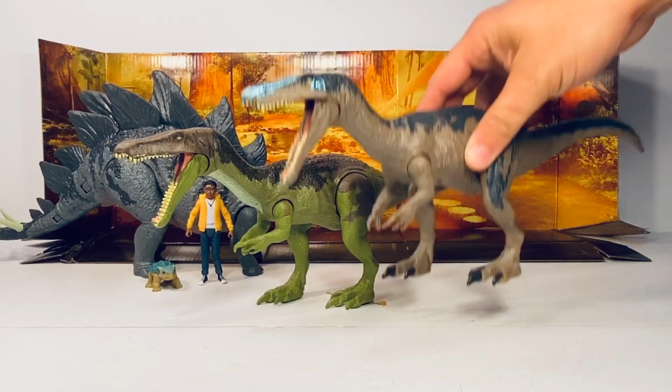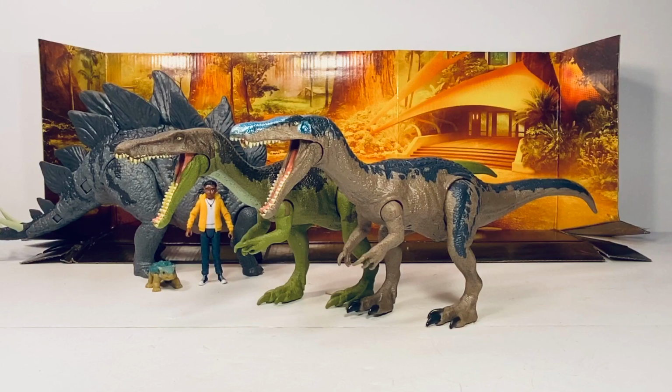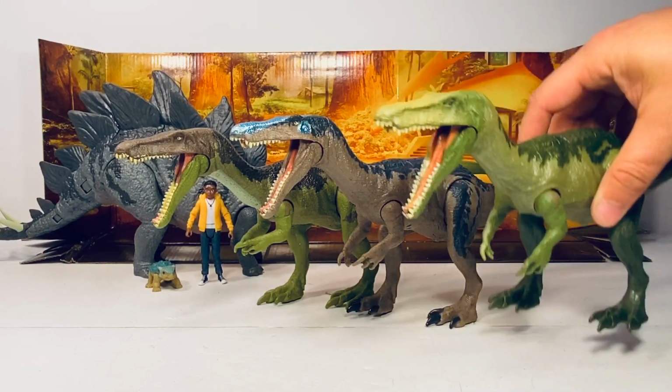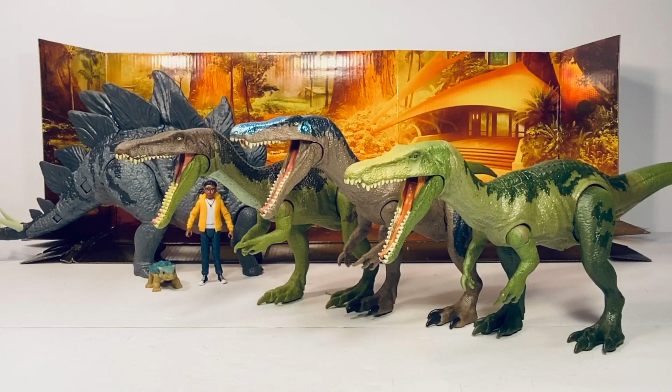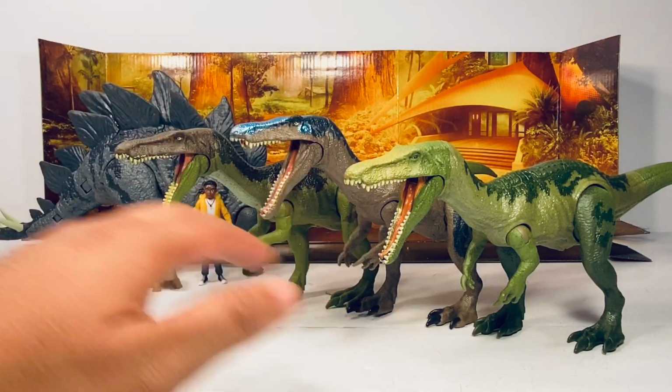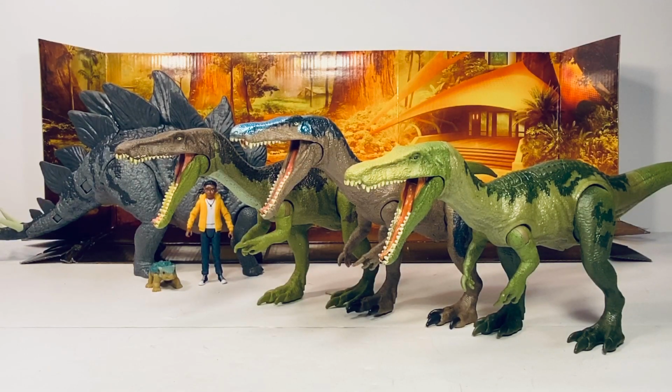So here it is with some of the other Baryonyx figures. Here is the original Baryonyx. Here is the other Roar of War one that came out not too long ago in Dino Rivals. You can see, these two are almost the same green color. This one's a little bit lighter green than this one right here. I could have done without another green Baryonyx. I really wish they just did this one in a different color scheme.